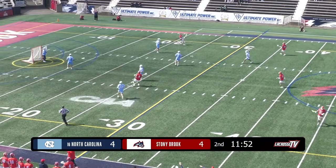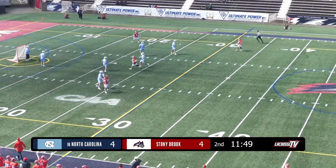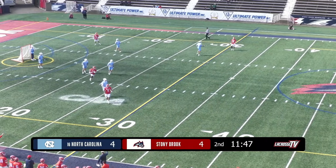And Stony Brook playing back up the field. Yeah, just sloppy there from Carolina. A good initiating set.